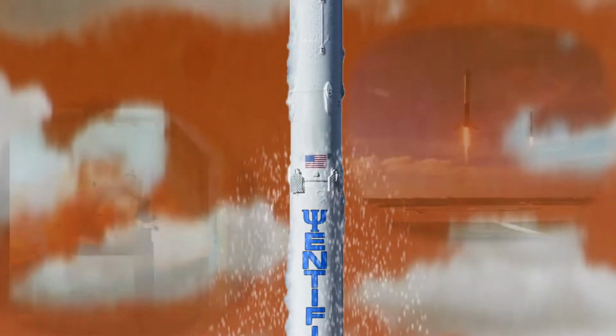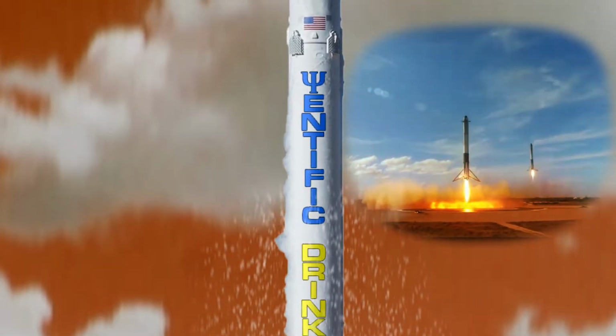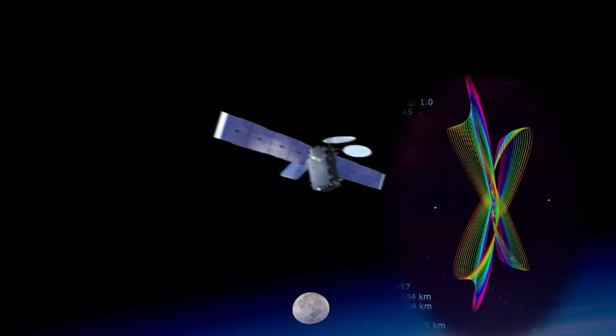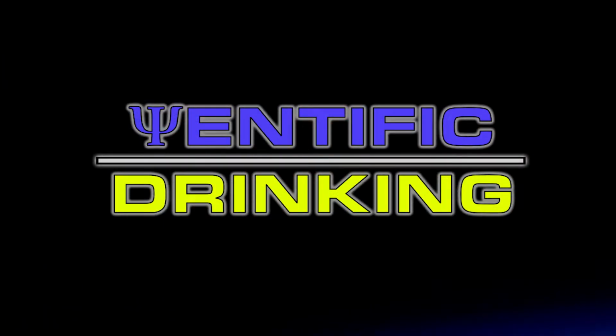Cheers. All right, so tonight I'm drinking Bear Lasers. Like, it's called Bear Lasers. Kind of a citrusy IPA. This comes in pint cans, that's a plus for me.